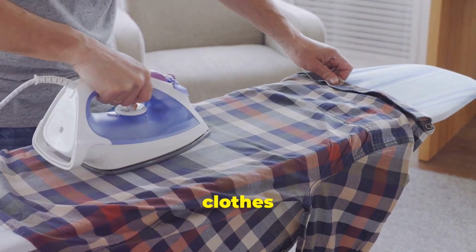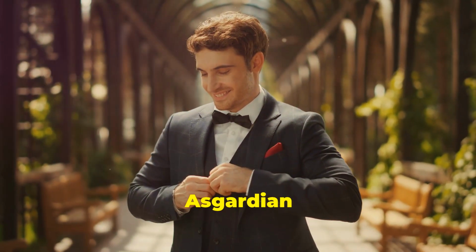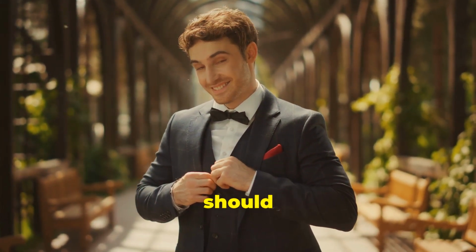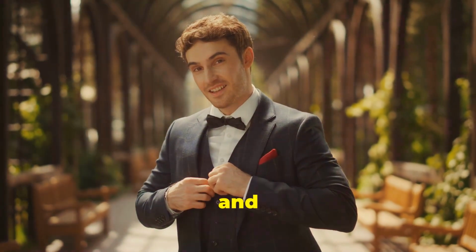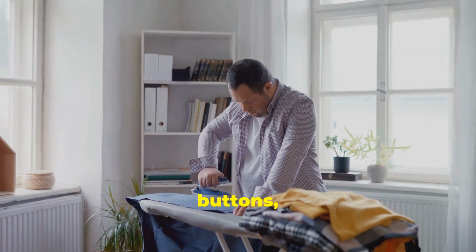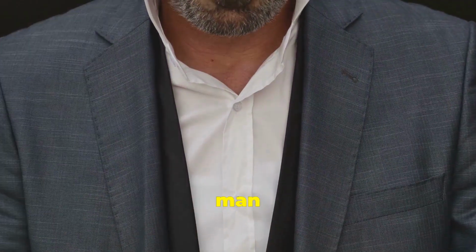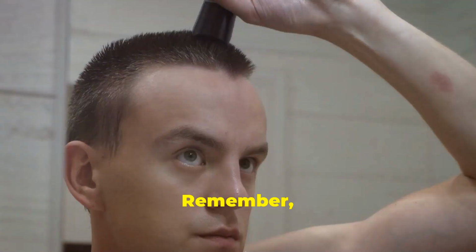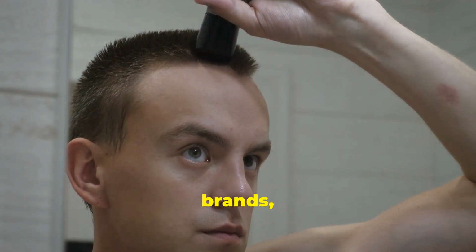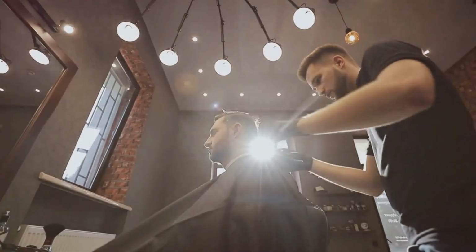Fellas, your clothes are your armor, your statement to the world. Just like Thor's Asgardian attire, your wardrobe should reflect your strength, confidence, and style. Take the time to iron out those wrinkles, mend any loose buttons, and ensure your clothes fit you impeccably. A well-dressed man commands attention and respect. Remember, it's not about expensive brands, but about taking pride in your appearance and presenting your best self.